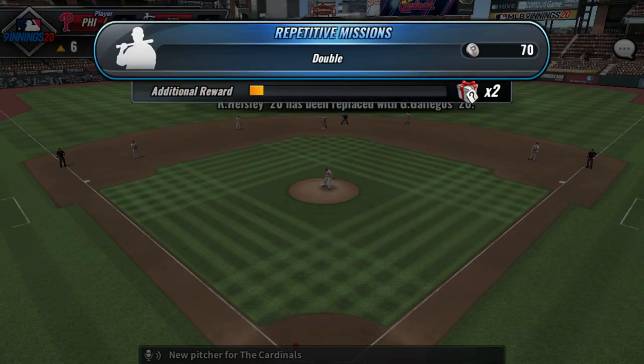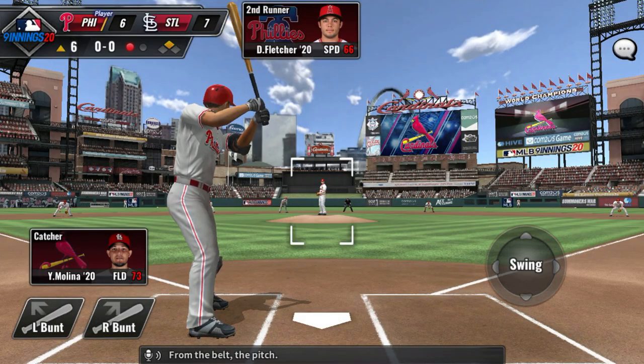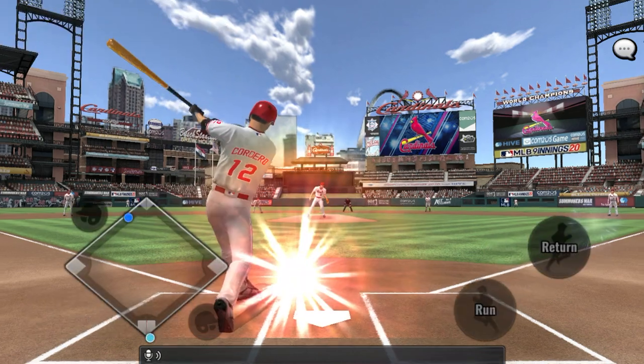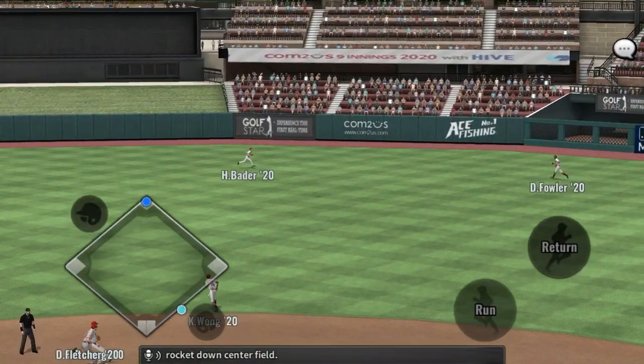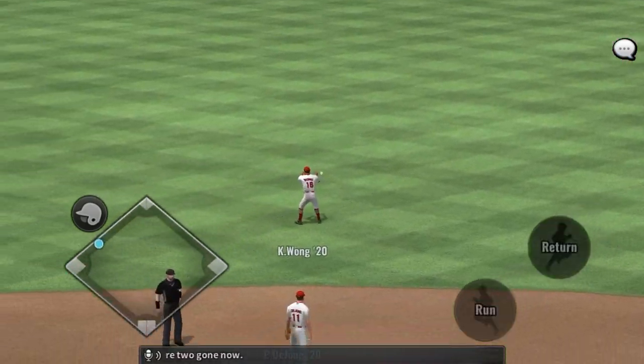New pitcher for the Cardinals. From the belt, the pitch. Straight rocket down center field. On the play is Bader. And there are two gone now.